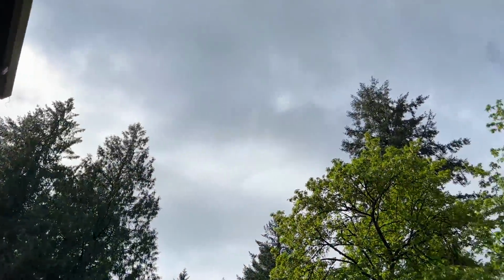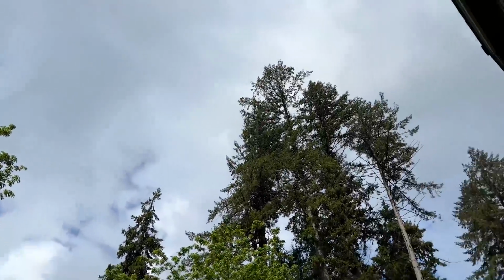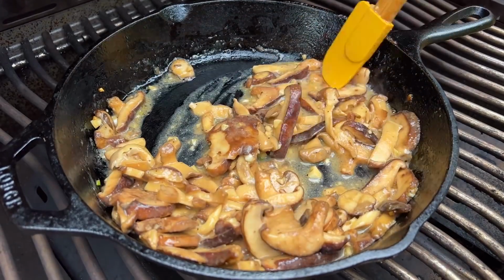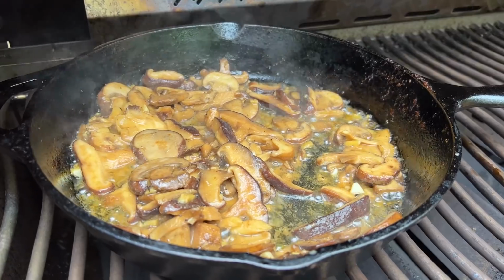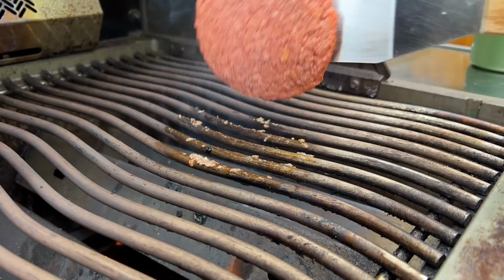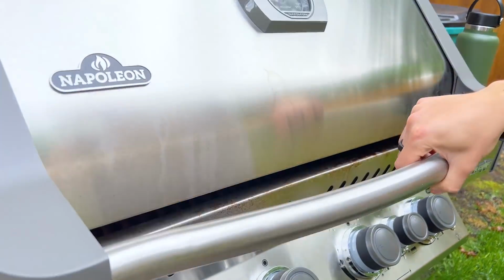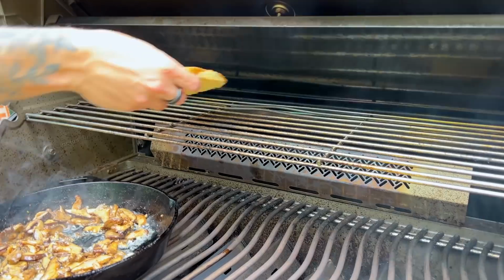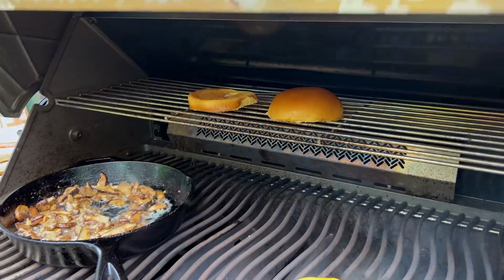The sun's coming out! It still looks cloudy, but it's so much better than before. We'll let our mushrooms cook for about 10 to 20 minutes. Times will vary depending on your grill, but as they cook, we'll pop on some burgers. We're using Impossible burgers, and we're also just adding some dairy-free cheese here. Once our mushrooms start to brown and get nice and crispy, you know they're about to be finished. We'll just pop on some buns to toast up really quick.